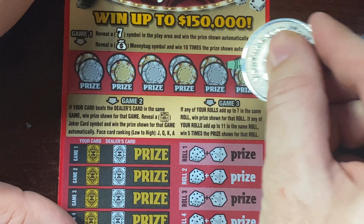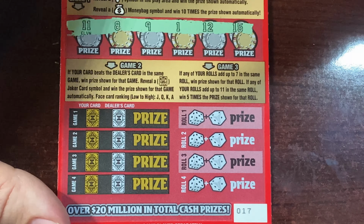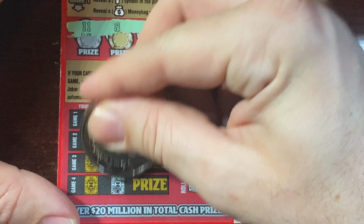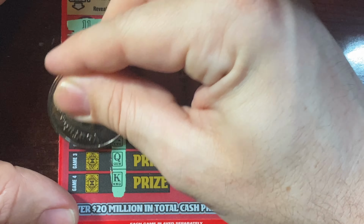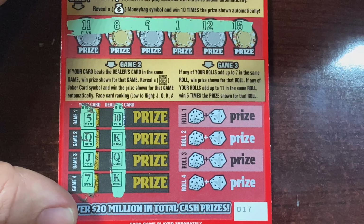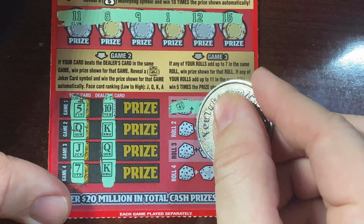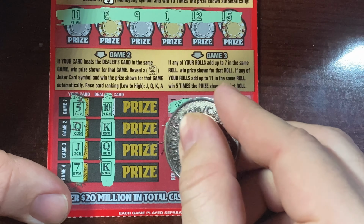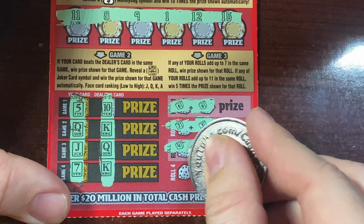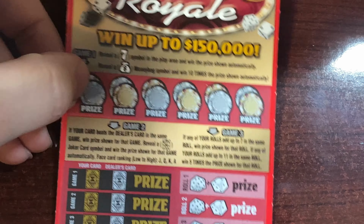Here we go. 15, 12, 1, 9, 8er, and 11er. Nothing. All right. Ooh, it's going to be hard to beat these ones. Got a 5, queen, jack, 7. Yeah, I knew it was going to be a little tough. Got a 6 and a 6 for 12. Got 3, 4, 5. We got a 4 and a 1 for 5. We got a 5 and a 5 for 10. Not going to get a win on that one. We're still looking for that first win.